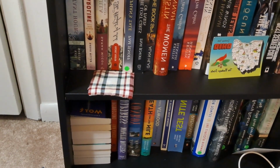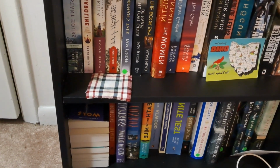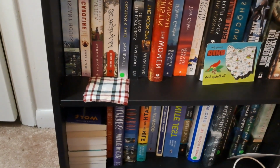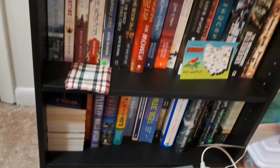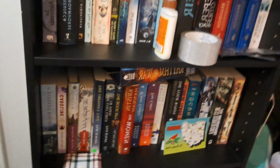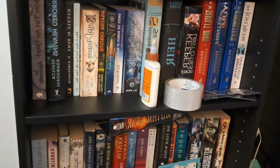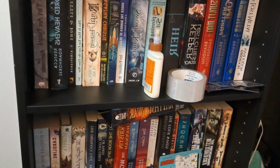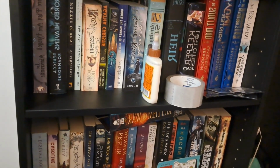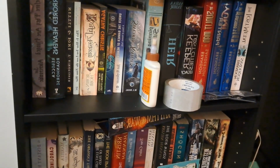I had a brain fart. Terry Pratchett. Discworld. I was like, what is it? So those are some Discworld books, and that is my bookshelf. These are books that are not my immediate TBR right now, but they are ones that I want to prioritize over other books.